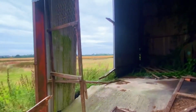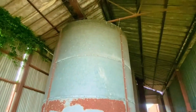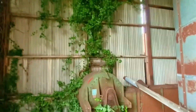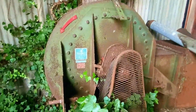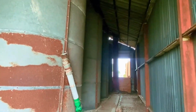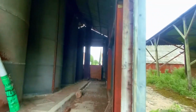Oh, look at this one. This one's got machinery in it. These look like dryers. There's lots of pigeons around. They keep startling me. Yeah, this will be some sort of machine for drying, ventilation, and these silos here are probably for drying corn heads, wheat, barley, that kind of thing.